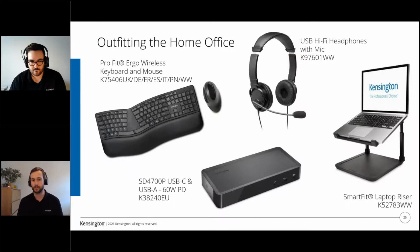Again, then docking stations to allow us to connect additional monitors, so we can work effectively using one or two monitors, connecting to your peripherals. And then having laptop risers like the SmartFit laptop riser that we can adjust to a perfect height for the user to reduce any eye strain and neck ache from not sitting in the right position. So these are the ideal solutions for outfitting the home office in detail, a perfect solution.